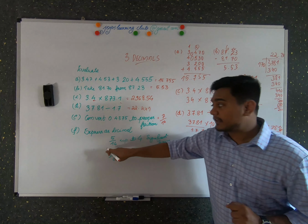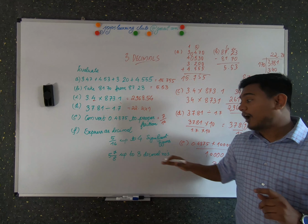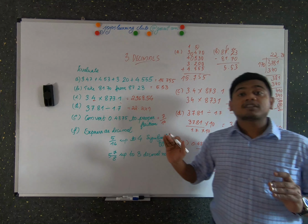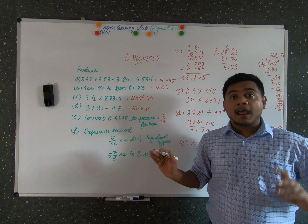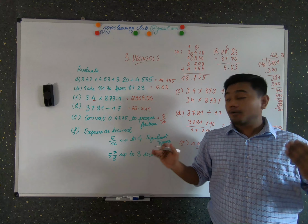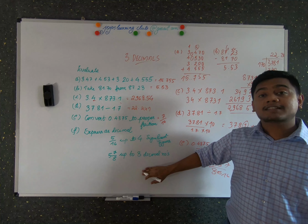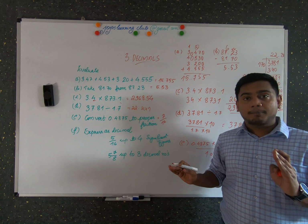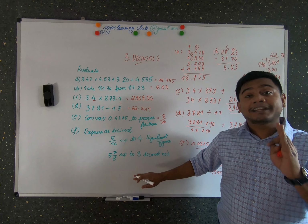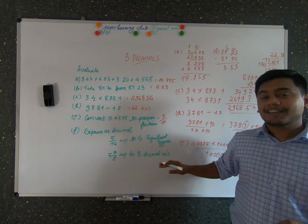Now again, express as decimal numbers. You have to express this decimal number up to 4 significant figures. And in the second case, up to 3 decimal places. So what are significant figures? You have to find the answer and calculate from the left side. From the left, you have to write the first 4 numbers. That is 4 significant numbers. In the case of 3 decimal places, after the decimal point, from the left side to the right side, you have to take 3 digits.